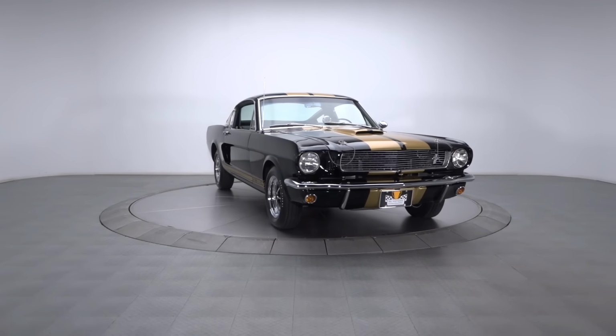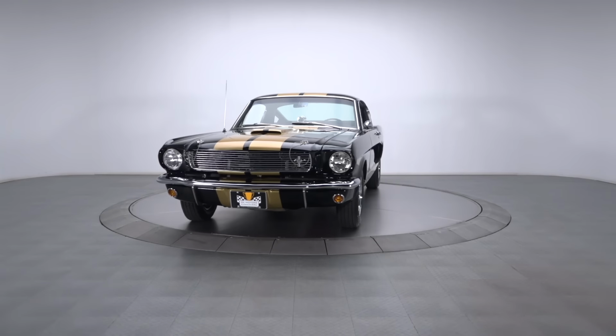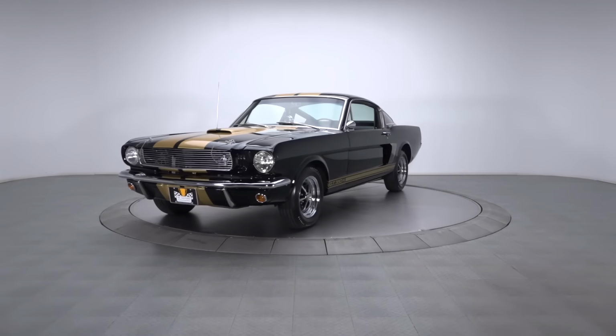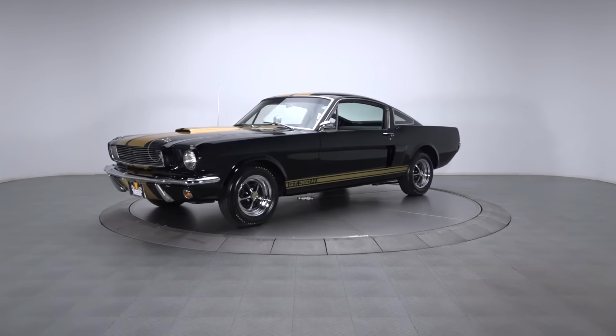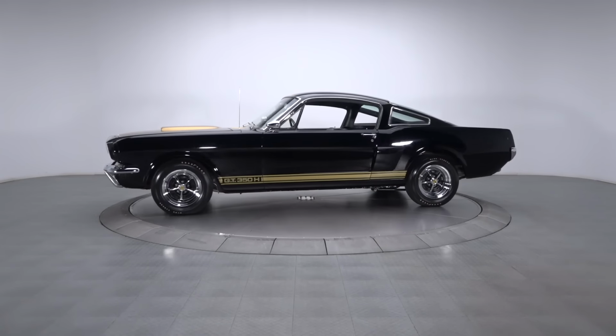Fully documented, wearing a detailed restoration and featuring an athletic 289 3-speed drivetrain. This authentic GT350H is an excellent example of one of the coolest muscle cars ever produced.